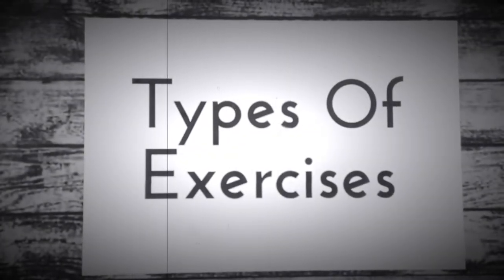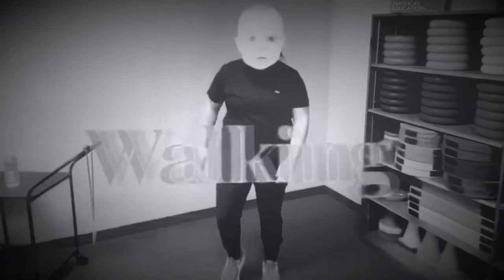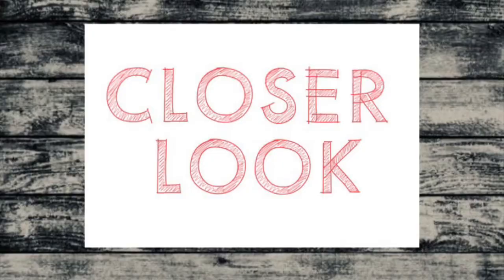Last week, we talked about two different types of exercises. Aerobic, where your body needs more air for long periods of exercise, and anaerobic, where your body needs less air for short periods of exercise. Then you saw examples of aerobic exercises like walking, biking, jogging, running, and swimming. Next, you saw examples of anaerobic exercises, like sprinting, jumping, and lifting.